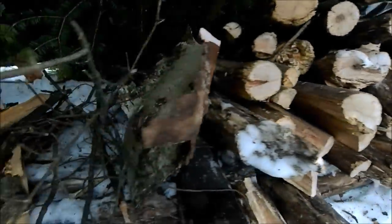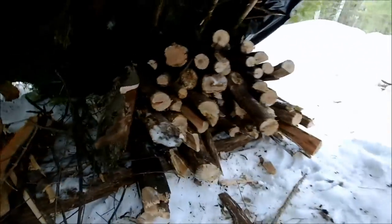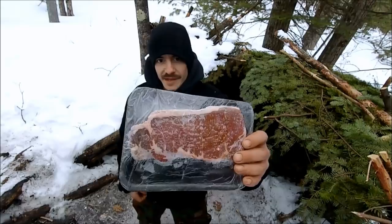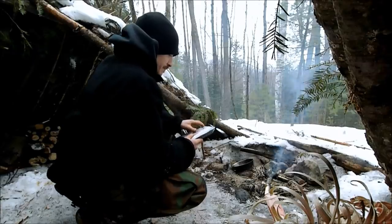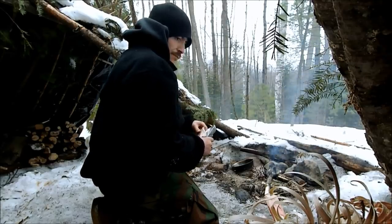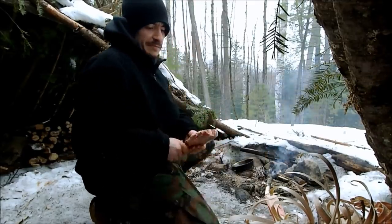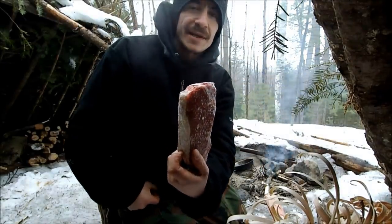That should do us for the night. Then I've got some longer ones down here too. Okay, get this steak on here. Nice size steak, it ought to be good. Yeah, that's a beast. Look at that. Rock hard, we gotta thaw it out though.